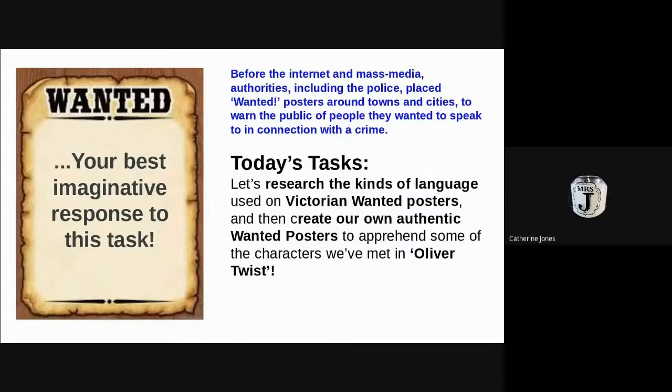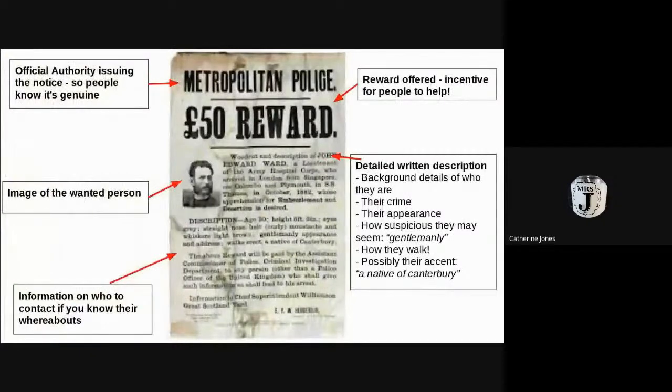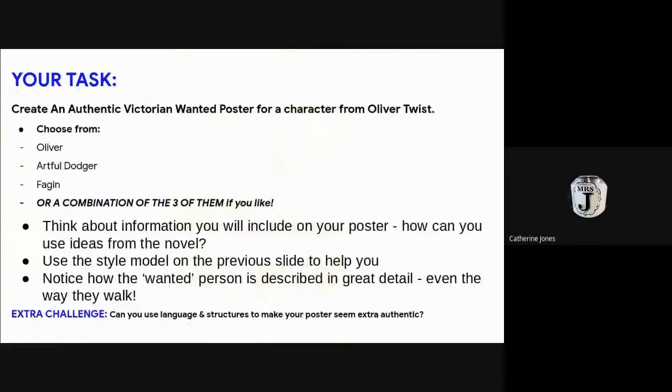Here's an example of a small project task that we have done with our Year 8 based on Oliver Twist. And here's the task set up for the students as they come in. We would do a task together looking at a style model with some questions. And then I would draw their attention to some analysis here of the style model before setting them off on their task. All the detailed instructions are there with the extra challenge for those who are able to have a go at it there.